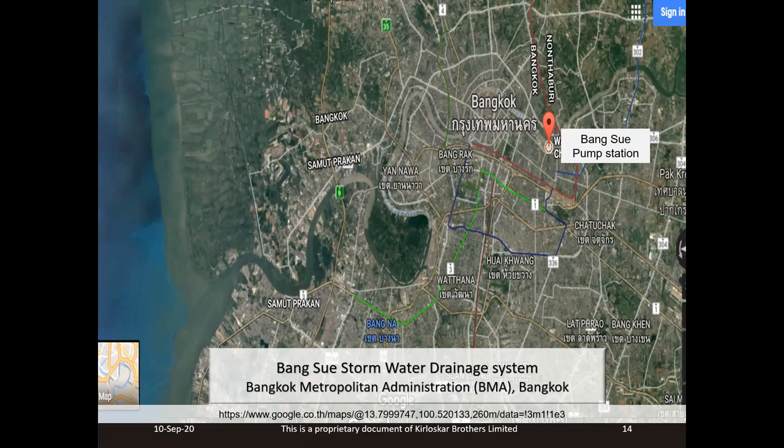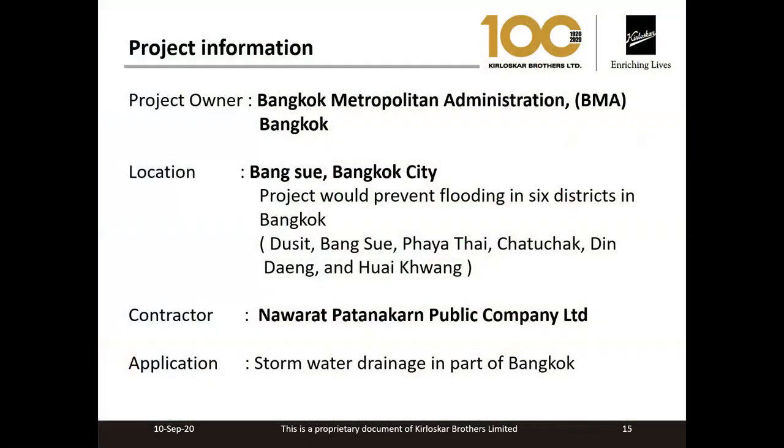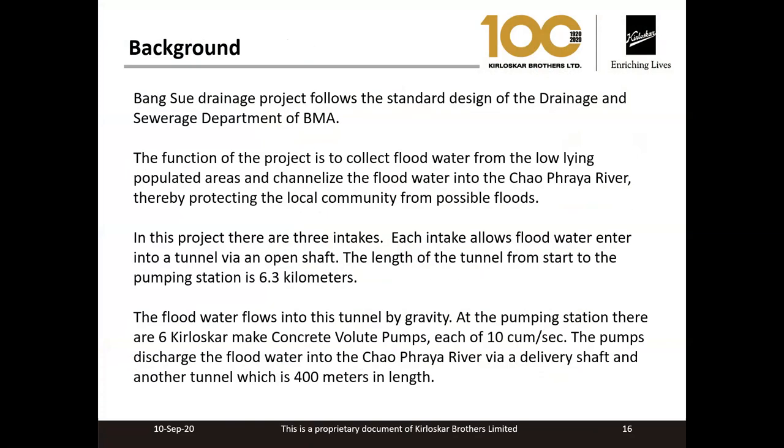So the concept is this: this project we did with BMA, the main contractor was Nawarat Patanakan, and the application is storm water drainage. What happens is we have intake stations. Whenever it rains, in all the districts of Bangkok, we have intake stations, and the rainwater goes to the intake station and then flows into a tunnel.